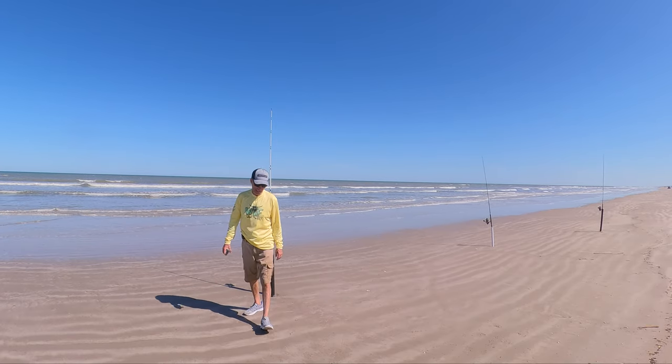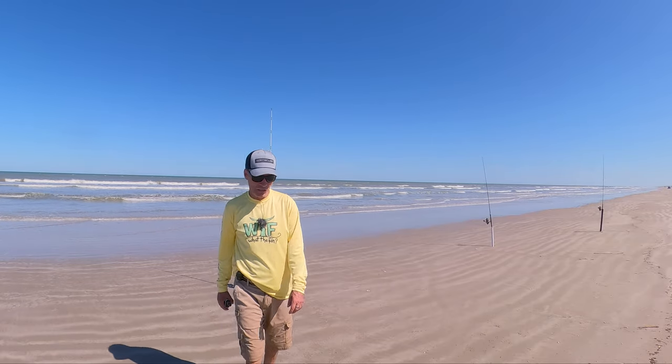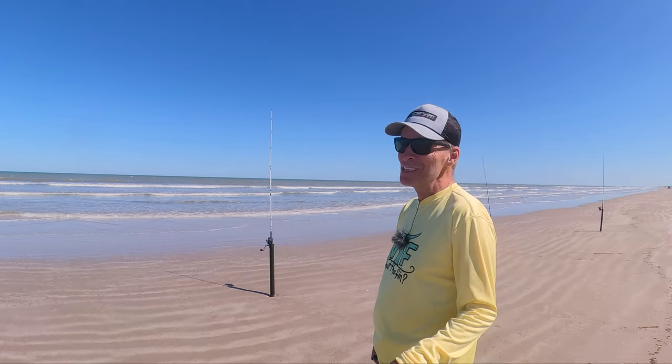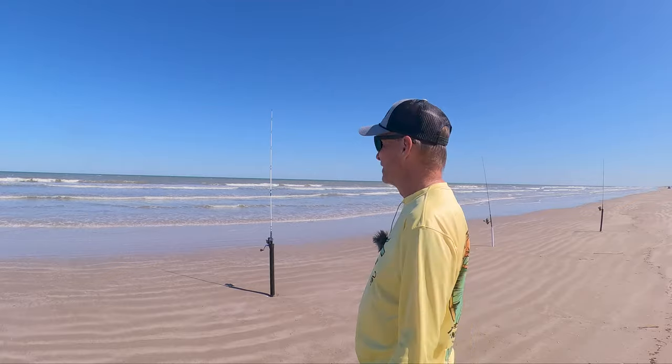And man, these horse flies out here, they hurt. When it's real light winds, you get the dang horse flies. So if you come out here and you're in light winds, expect to be bitten by horse flies, man.